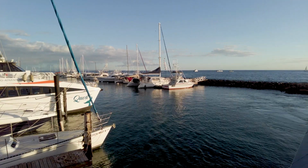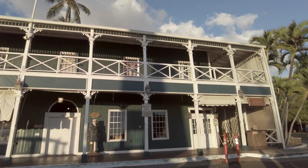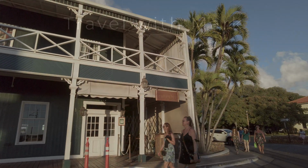And that's it for our day trip to Lanai. Cost about $60 and a little bit of walking to the state park. An absolutely peaceful and blissful day.